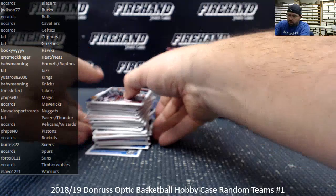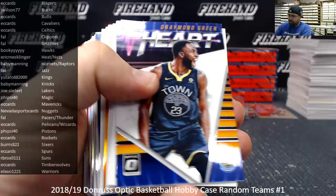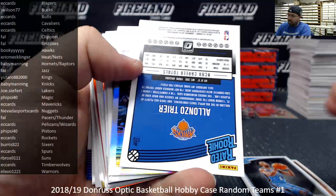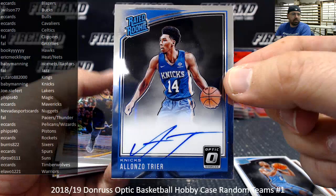All right, guys. Oh, here we go. Okay. Orange Dirk Nowitzki to 199. Alonzo Trier auto for the New York Knicks. There you go. Knicks going to Baby Manning.